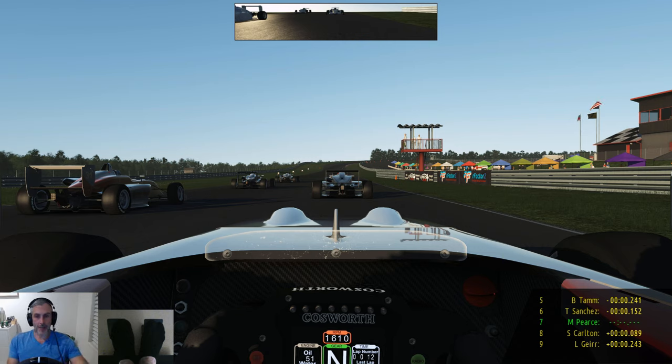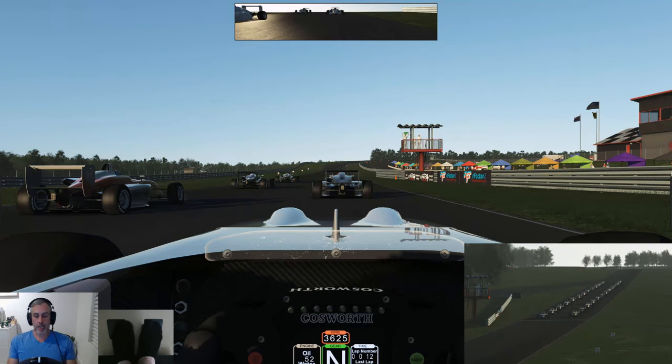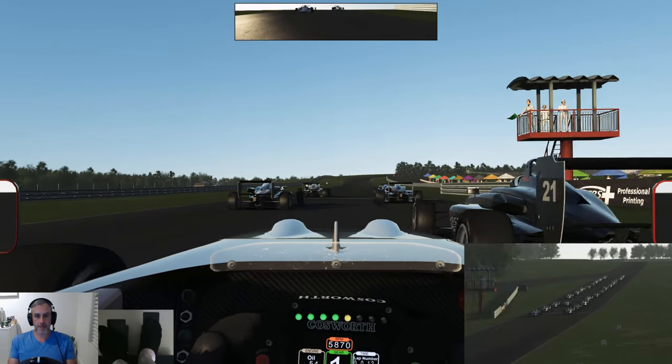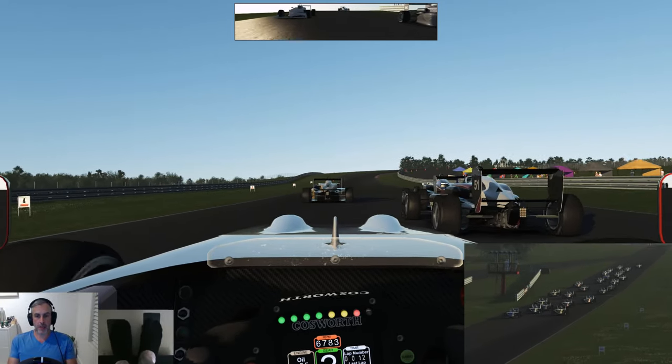Let's get this underway and see if we can survive this first corner. No lights here, of course, so just got to watch the flag. Jump that a little bit. Made up a spot there too.